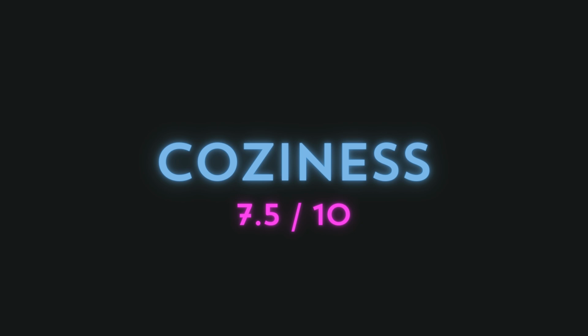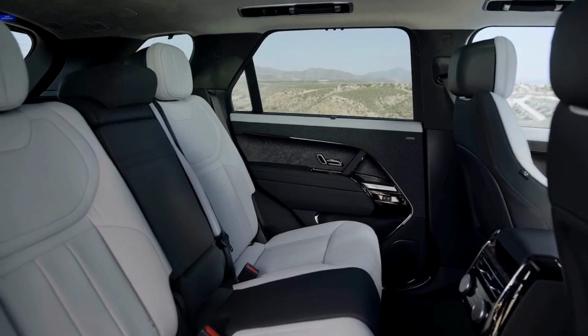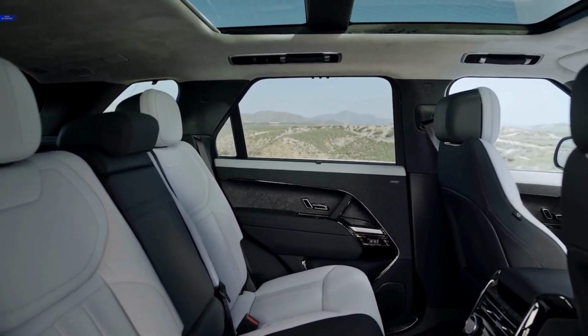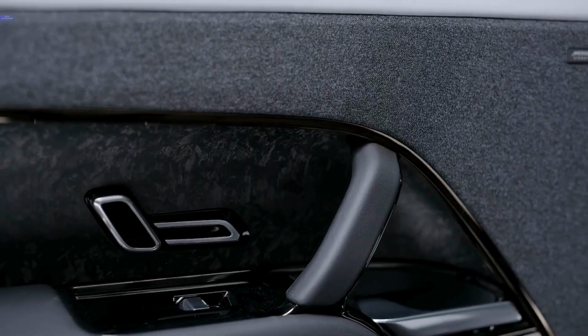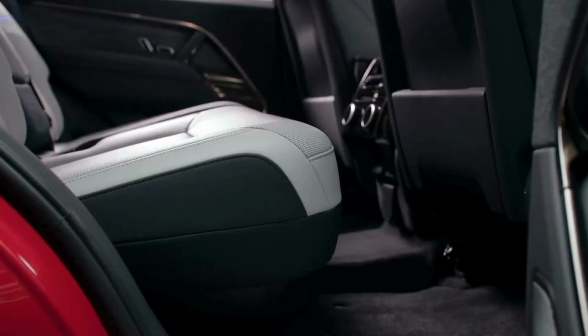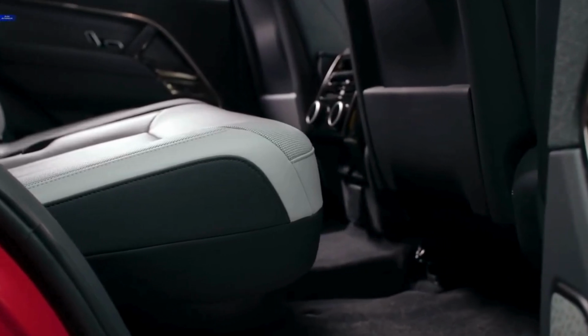Comfort, 7.5 points out of 10. How comfortable does the Range Rover Sport feel? Anything bearing the Range Rover label is supposed to be comfortable, but the most recent Range Rover Sport falls short of our expectations in this regard. Not that it's uncomfortable, mind you.